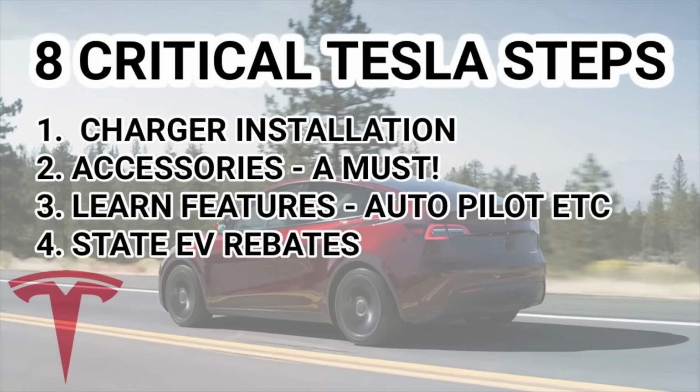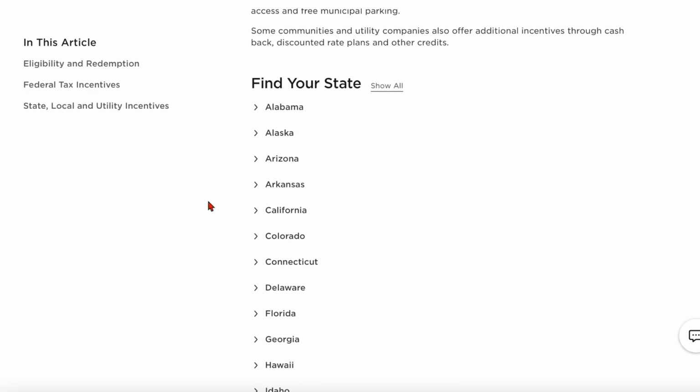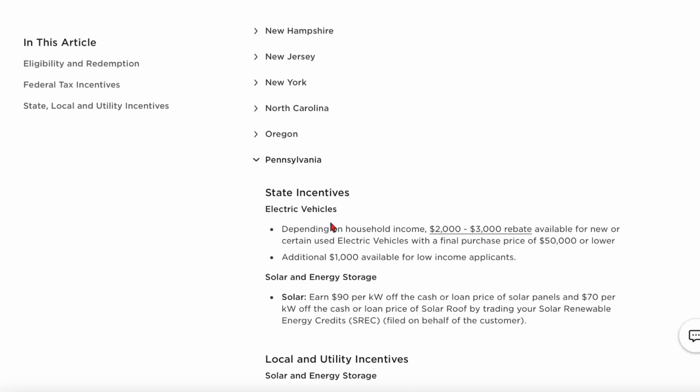That leads us into point number 4. From the moment you take delivery, point number 4 has everything to do with state rebates. Once you take delivery, you can look on the Tesla website. It's very, very likely that your state offers you extra rebates, and this is on top of that EV tax credit. On top of that, you have a timer that starts ticking. In PA, I have 6 months to file my rebate, so make sure to go online and file within whatever deadline your state has, because at least here in Pennsylvania, I could earn an extra $2,000 to $3,000 on my Tesla purchase.